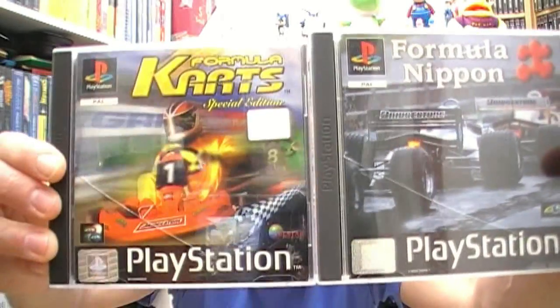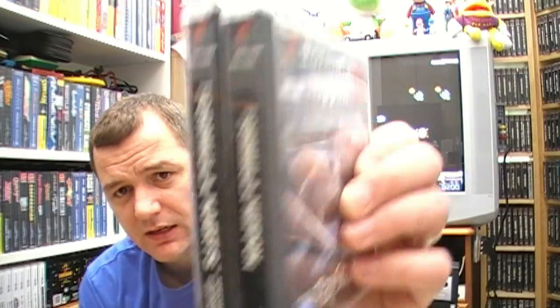So Formula Kart Special Edition and Formula Nippon. They're just two that I thought I ain't got one. Well, that one's 726. That's quite a late one, but yeah. So yeah, Special Edition. I don't know if it's whatever, but I thought, well, if he's going to give me a relatively cheap price, I'll have them. And that's about it for the charity shops. Didn't really do that great.